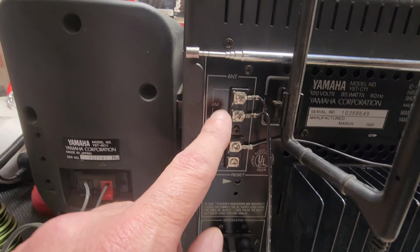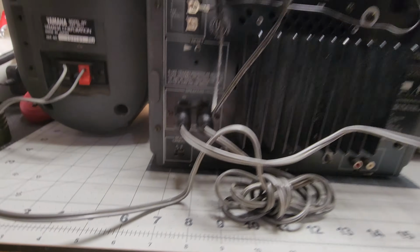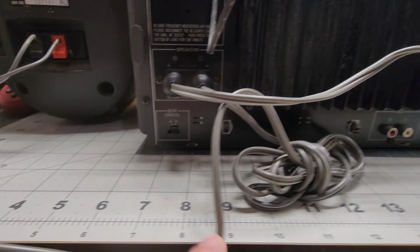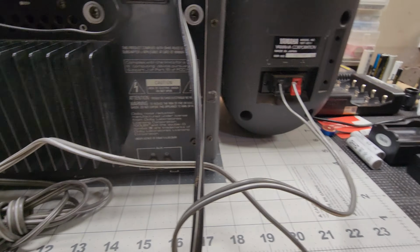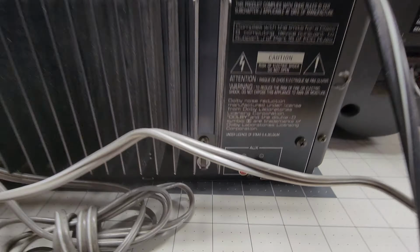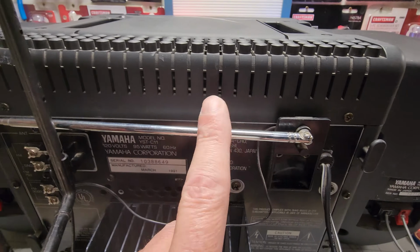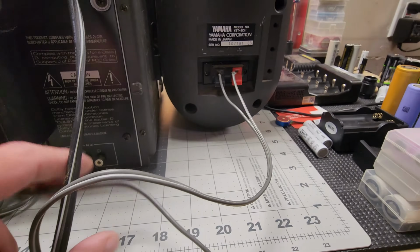It has your AM antenna, your FM. And down here we have our beat cancel button. And there's your auxiliary. So if you had this and had issues with your tape player or record or CD player, you can definitely hook something else up to it, which is a plus in my opinion. And of course your aerial antenna. Here's some more stuff if you guys want to read that.